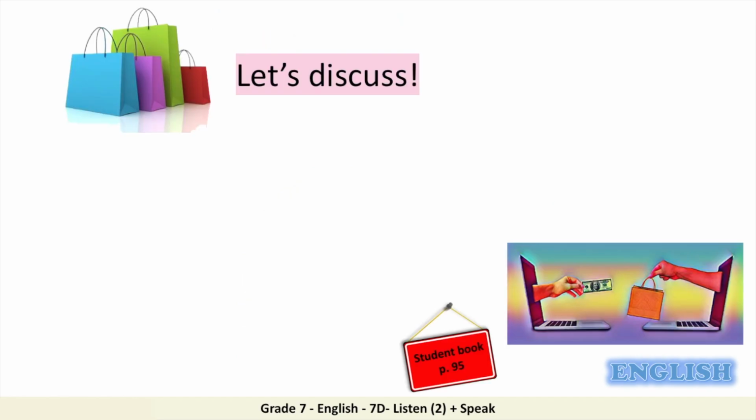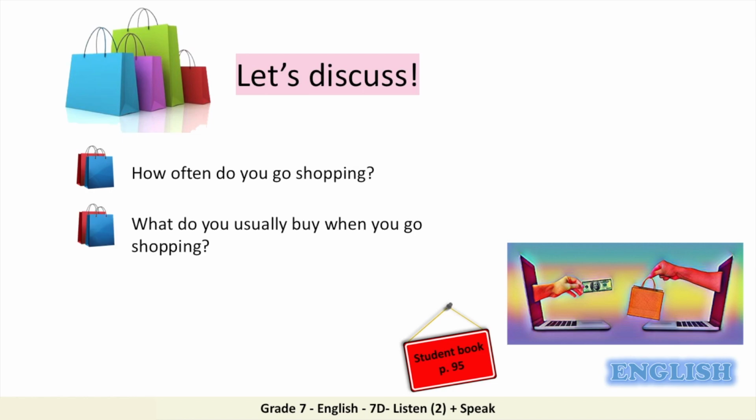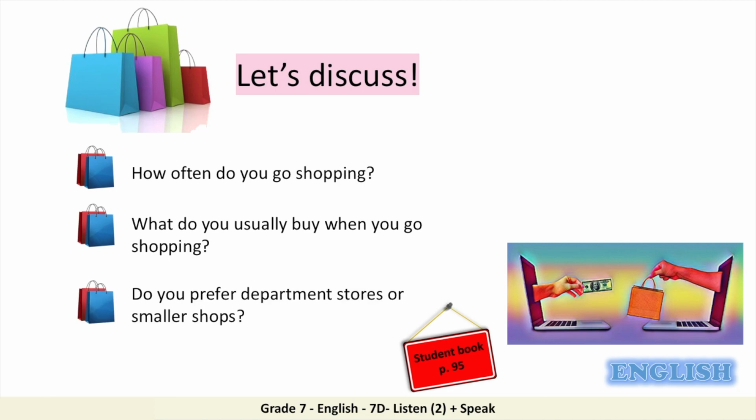Let's start our lesson with a short discussion. Question number 1. How often do you go shopping, dear students? Do you go shopping once a month, twice a month, or every week? Next, what do you usually buy when you go shopping? And finally, do you prefer department stores or smaller shops?